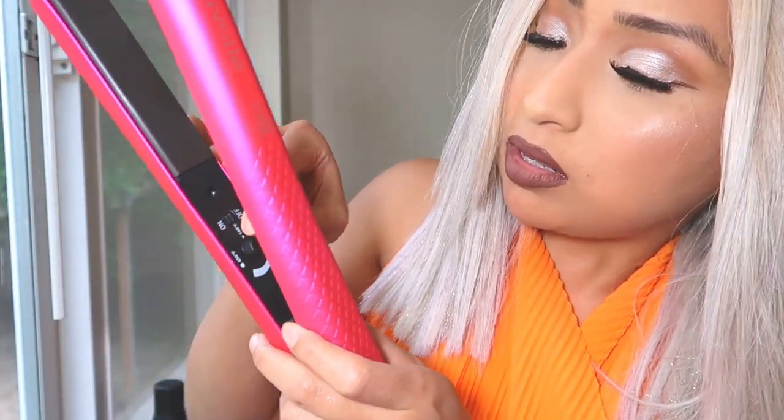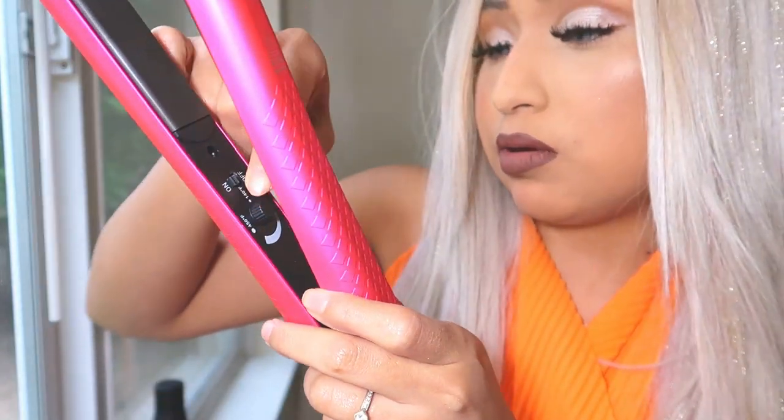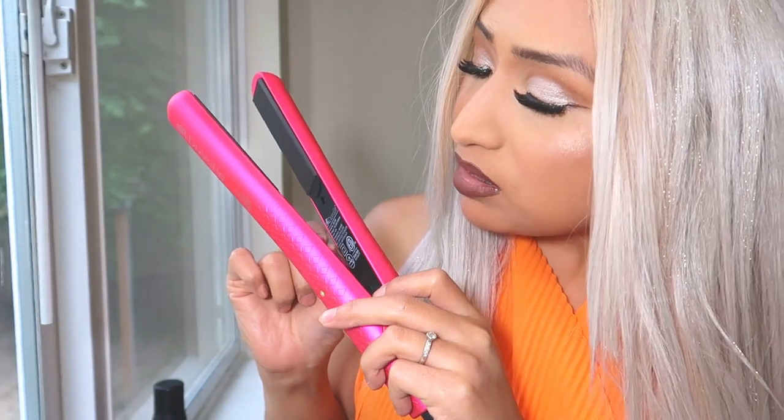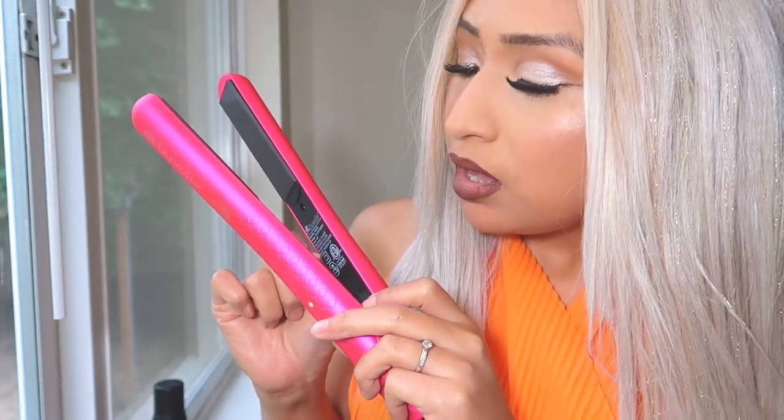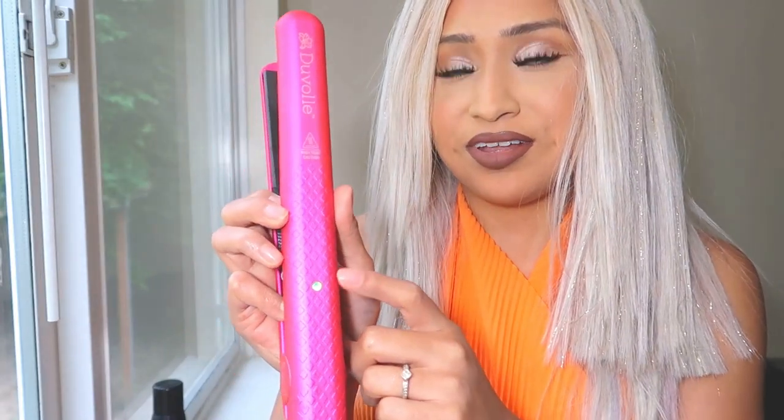Move the little thing around to see how high or how low you would want the temperature. So the lowest is 140 and the highest is 450. It shows you that it's turned on. This is a synthetic wig. You're not supposed to use a strainer on it, but you guys know I do not follow any rules on anything with anything.